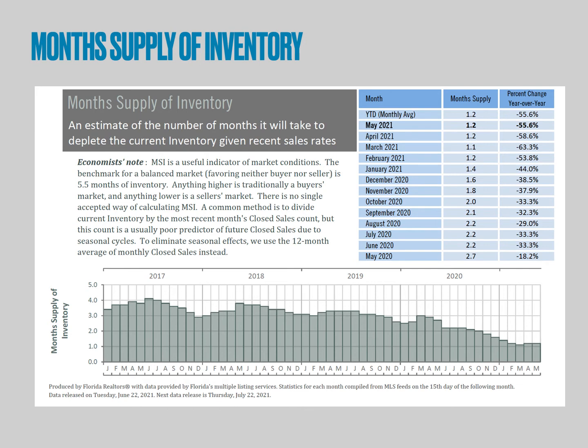In May, there was 1.2 months supply of housing inventory, a nearly 56% decrease from May 2020. Year to date, the Gainesville real estate market is averaging 1.2 months supply of housing inventory, a nearly 56% decrease from last year. With such a drastically low amount of homes for sale, Gainesville sellers were in a much stronger bargaining position than Gainesville home buyers. In other words, Gainesville continued to remain a very strong seller's market for detached single-family homes in May.